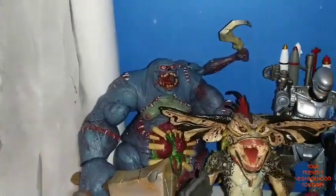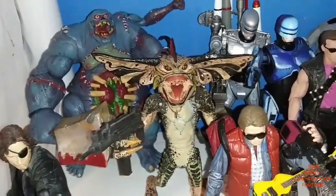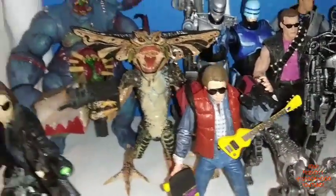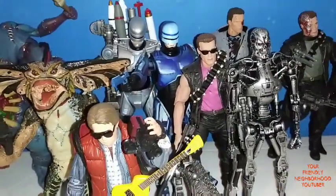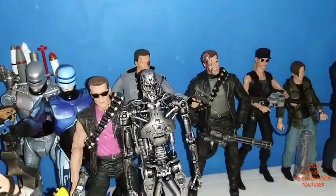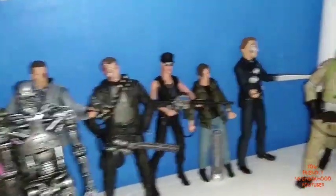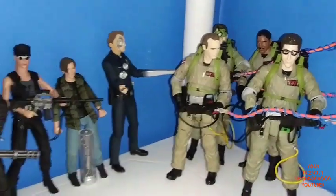There is Stitches, Gremlin, Mohawk Gremlin. Some figures that I'm not going to name off because they're not horror related, but you know who they are. Some Terminators, T-1000, T-800, Sarah Connor, John Connor, and then my last review of the Diamond Select Ghostbusters.